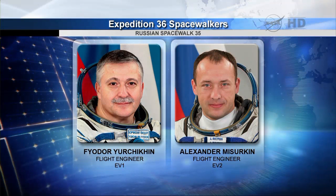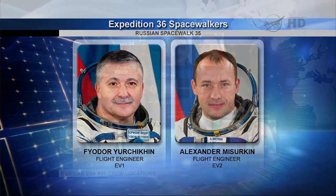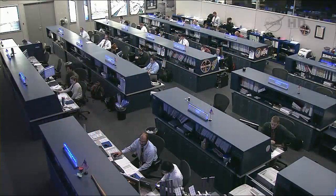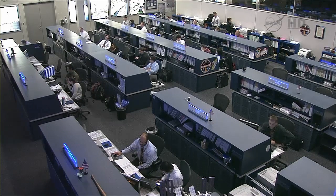They are now in the last couple of minutes of the pre-breathe inside their suits, inside the partially depressed Pirs docking compartment, which serves as the airlock for Russian spacewalks on the space station. The hatch to the Pirs module is scheduled to open at 6:40 Houston time this morning to begin a spacewalk that's scheduled to last just a little bit over 5.5 hours.